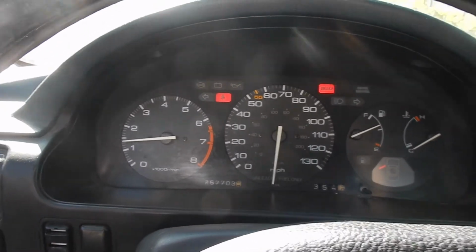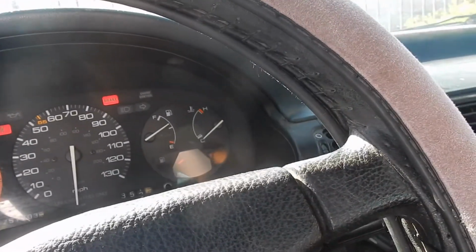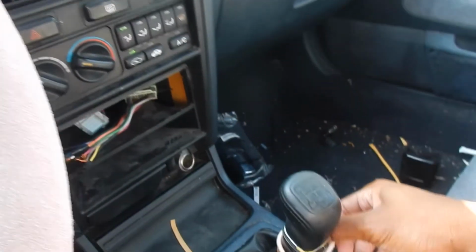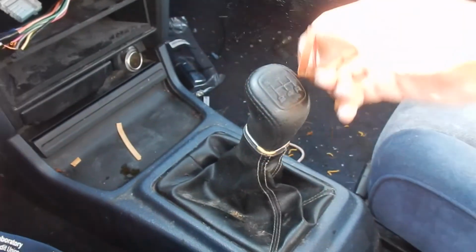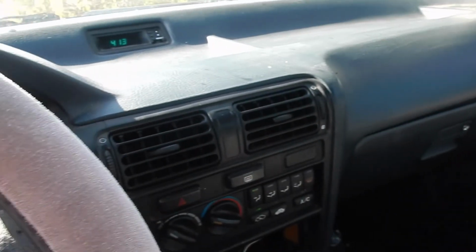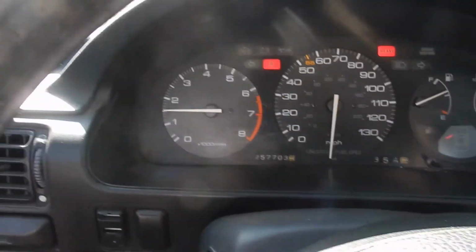So the car starts up, you know, I mean it drives. 5-speed manual. Take this wrap off of it. All that wrap. So the interior is pretty much trashed. Needs to be detailed, clean. There's a lot on here that doesn't work.